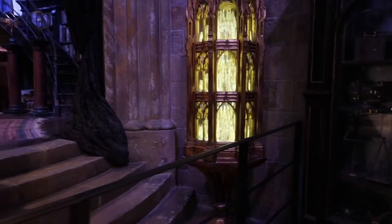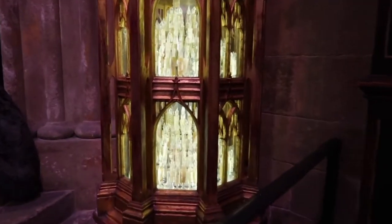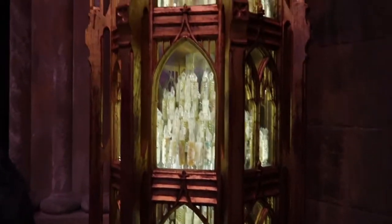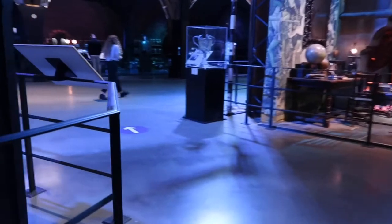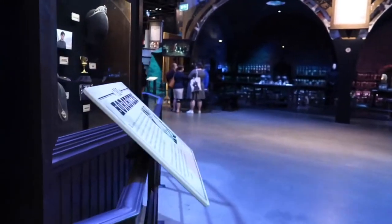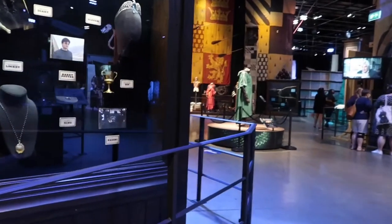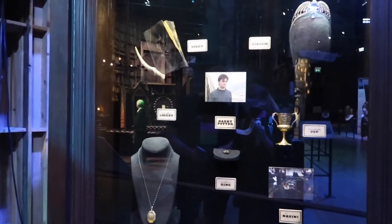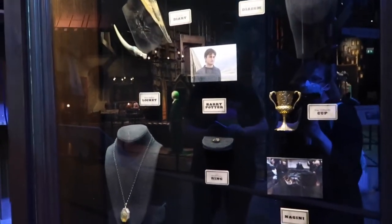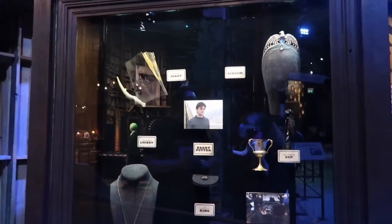Dumbledore's office is basically my bedroom. All the memories. That looks trippy. Trippy. Basically how you have your wall, all your happy memories in it, Daniel Radcliffe. My Daniel Radcliffe is my happy memories.